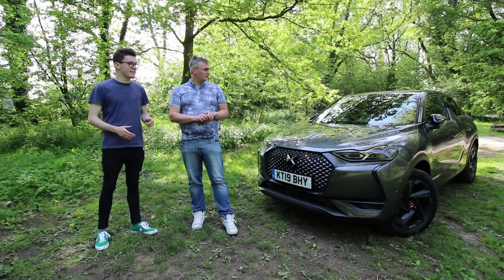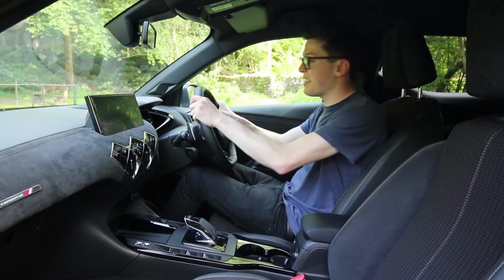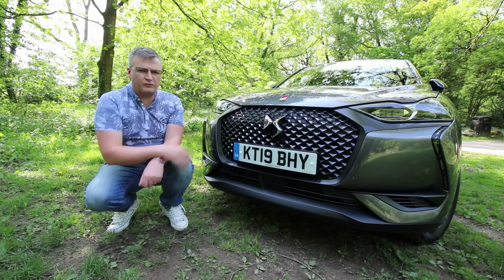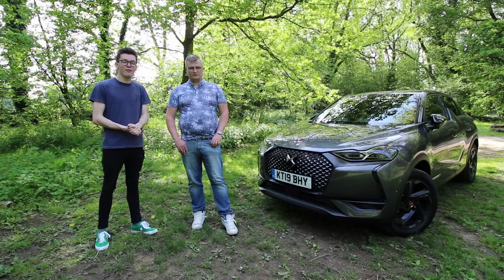It definitely is. Saying that, I'm going to be taking a look at the interior, the practicality, the functionality. I'll be looking at the exterior, the styling. We'll then both be driving it, and then we'll bring you our verdict on whether or not this is the car for you.